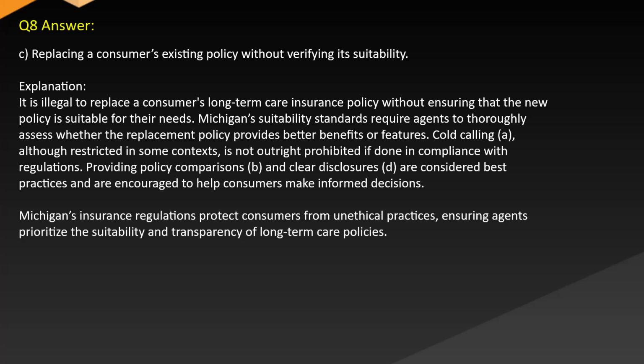Cold calling, although restricted in some contexts, is not outright prohibited if done in compliance with regulations. Providing policy comparisons, B, and clear disclosures, D, are considered best practices and are encouraged to help consumers make informed decisions. Michigan's insurance regulations protect consumers from unethical practices, ensuring agents prioritize the suitability and transparency of long-term care policies.